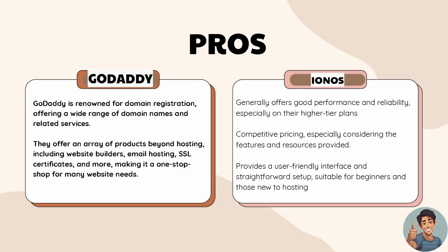Now, Ionos, on the other hand, generally offers good performance and reliability, especially on the higher tier plans. Competitive pricing, especially considering the features and resources provided, and a user-friendly interface and straightforward setup suitable for beginners and those new to hosting.